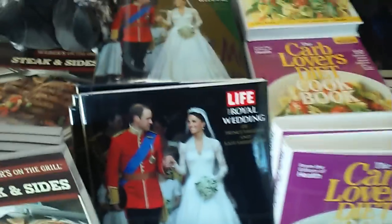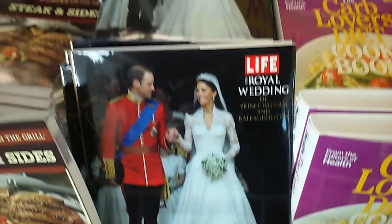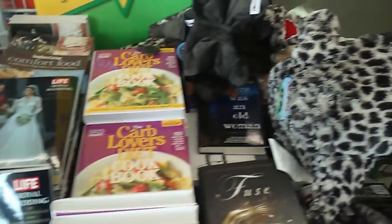Okay, the last book, you guys, is The Royals, which is the royal wedding that they had. And again, they just put this table display out right here.